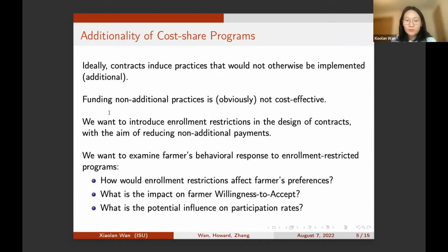So we want to introduce an enrollment restriction in the design of the current contracts with the aim of reducing non-additional payments. In particular, we want to examine farmers' behavioral response to potential enrollment restrictive programs, such as how would this enrollment restriction affect farmers' preferences, what is the potential impact on farmers' willingness to accept, and finally, what is the potential influence on their participation rate.